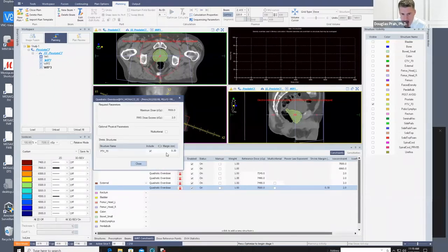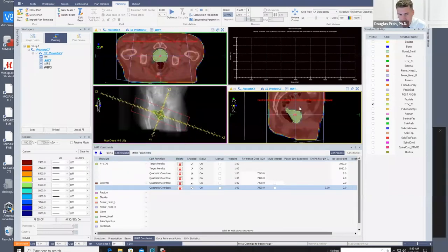I'm hoping everyone understands the cost function occupancy. I'm just going to turn this off. But you can see in here, this function is only penalizing areas outside of the prostate. So by using a quadratic overdose, it actually creates a ring structure for me.